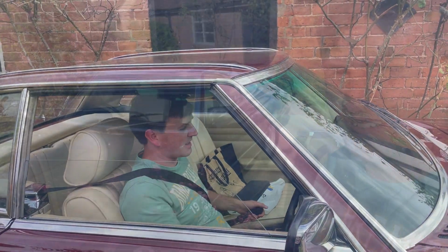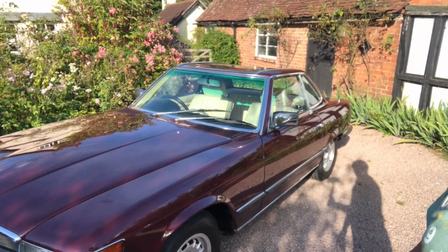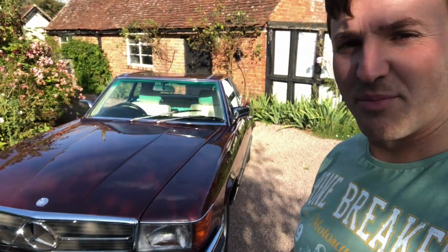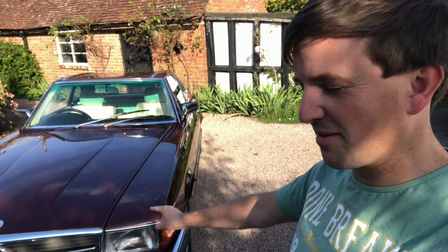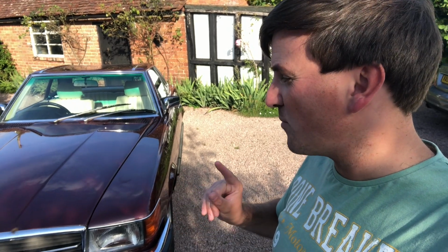Looks lovely. So look what's made it home. My very own R107 380 SL. What an absolutely beautiful car this was to drive. Totally different to my SLKs. Very much a cruiser. Despite the fact it's got a big 3.8 litre V8, it likes going at its own little pace, which isn't necessarily a bad thing.